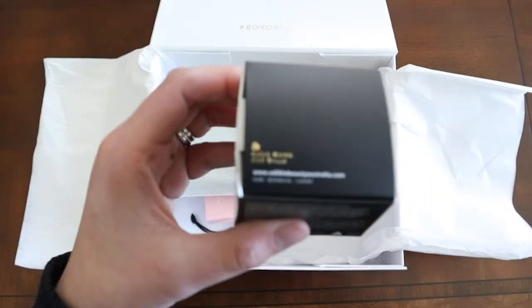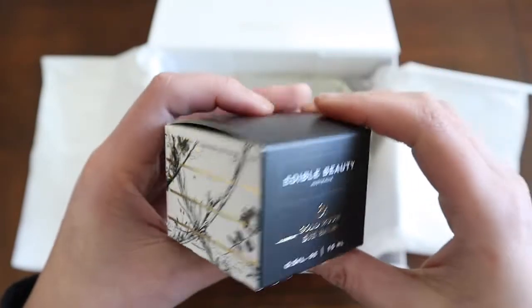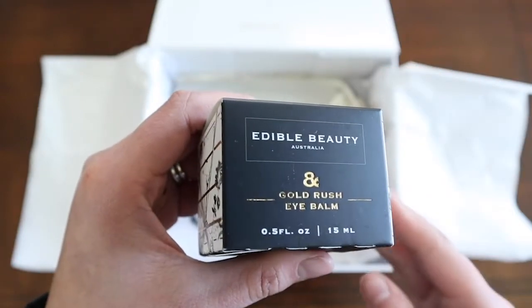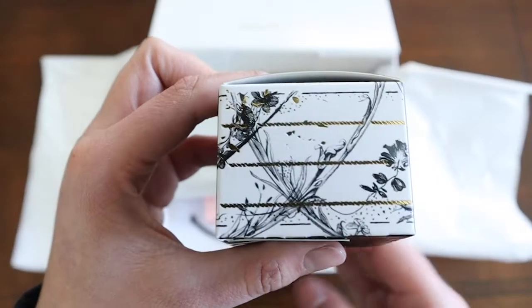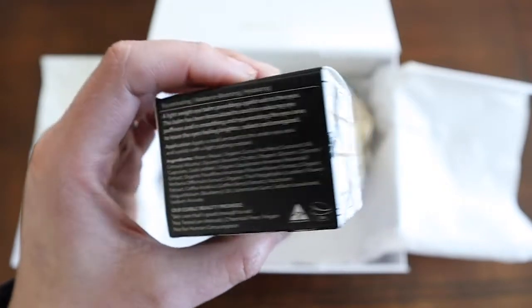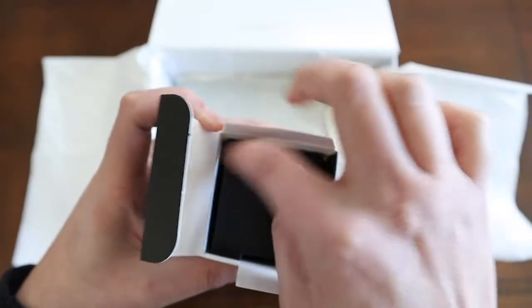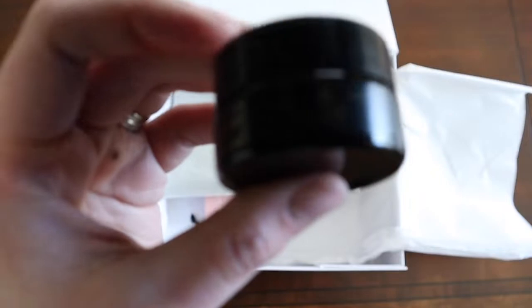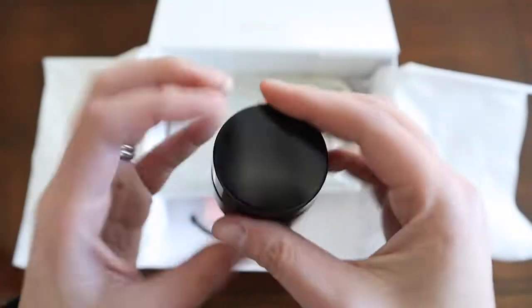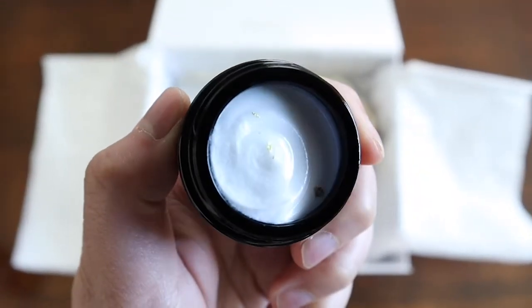This is the Edible Beauty Gold Rush Eye Balm, and it retails for $65. I always find out about a great product when I get a beauty item in my Box of Style. I was running out of eye cream, so I'm super happy to try this one out, and I've never even heard of the Edible Beauty brand. Have you guys heard of this brand before? It is a full-size jar, and it says it is for all skin types, and it will help in reducing puffiness while smoothing and rejuvenating the eye area. Sounds pretty good, and it smelled nice too.